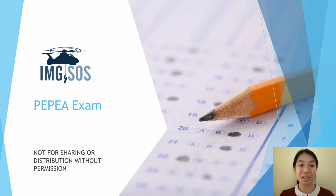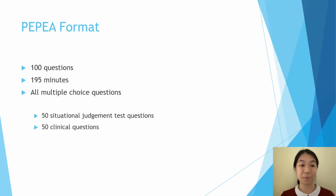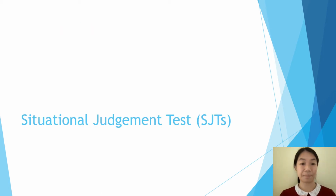This is designed to be an overview of what to expect when you sit the examination. So in terms of the PEPEA format, you can expect 100 questions, all of which will be multiple choice questions, and to complete the examination in 195 minutes. So roughly 2 minutes per question is allocated. Half of these questions will be a situational judgment test question, and the other half will be basic clinical questions. And I'll run you through both styles of questions.